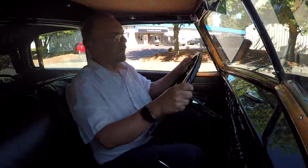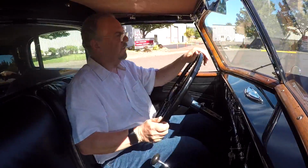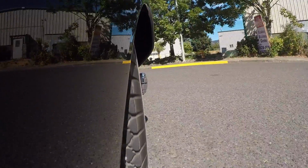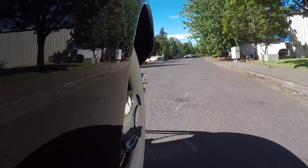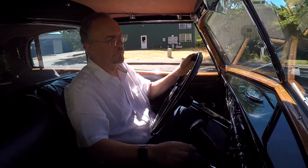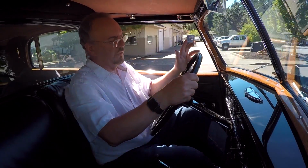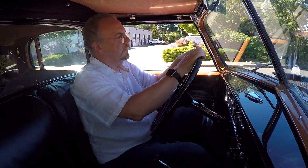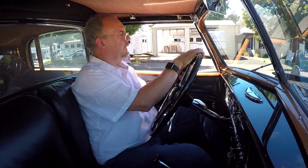And although it's a big car, it's still fairly light to steer when you really are moving it. It's not that hard to steer. So I'm going to turn here. And there we are. And even being a 146-inch wheelbase, it still will fit in a standard size garage, so that's not an issue. All the gauges work, and they all register accurately. It runs cool. It's just really a pleasure to drive this car.